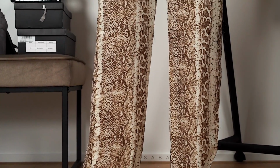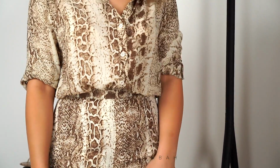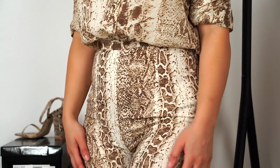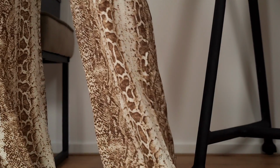Yeah, I definitely love it. And I feel like the quality is very good, so it actually looks a little bit more expensive than it is. So as you can see, the trousers are quite long. That's usually my number one problem because I'm not very tall. But they are flared out and they are very, very comfortable. Very airy as well, so perfect for summer. But I feel like you can definitely wear this with a big fluffy jumper as well.